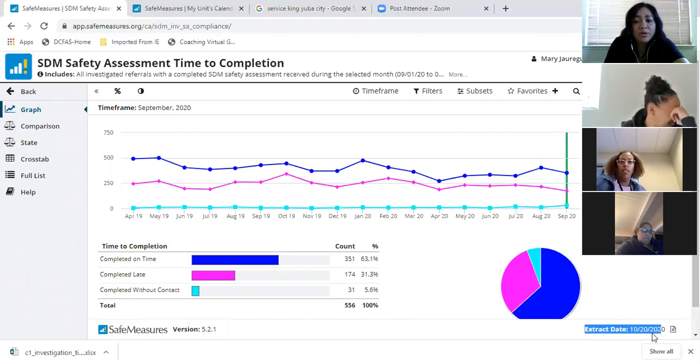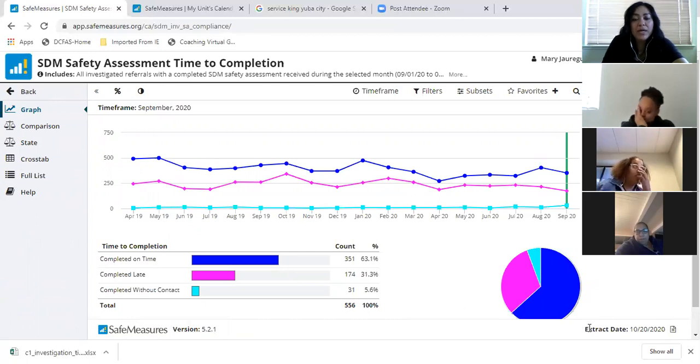date is very important. So down on the bottom right-hand corner, it says extract date, and then it has yesterday's date. The reason why it has yesterday's date is because, do you remember that batch process that I was telling you about earlier? It runs on a nightly batch, which means that the information is getting pulled from CWSCMS every night. So the information that we're seeing is from yesterday. That's the most current information. It's from yesterday. And then every report has this extract date on the bottom right-hand corner.